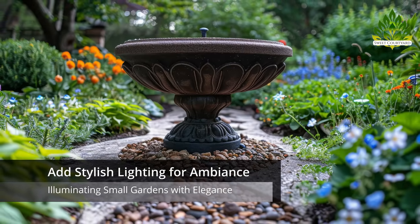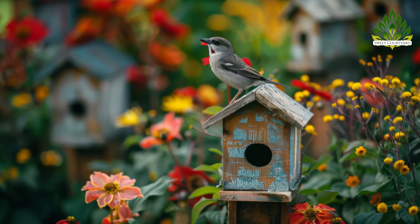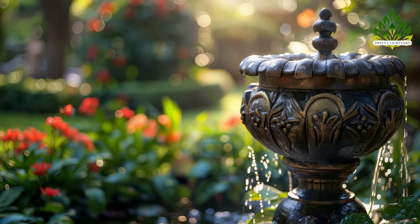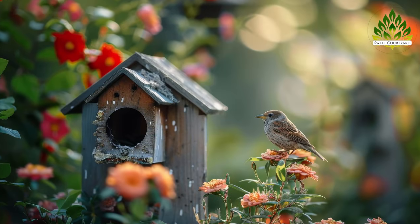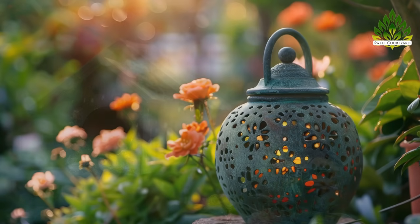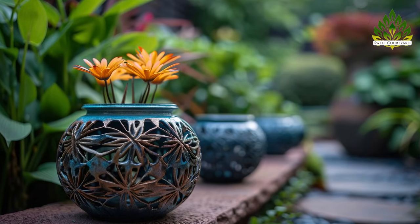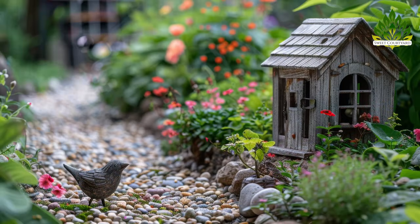Decorate with artistic garden ornaments, infusing small gardens with character and charm. In the realm of small garden design, the incorporation of artistic garden ornaments emerges as a captivating way to infuse personality and whimsy into compact outdoor spaces. These decorative elements serve as focal points, adding layers of visual interest and enhancing the overall ambience with their unique charm.